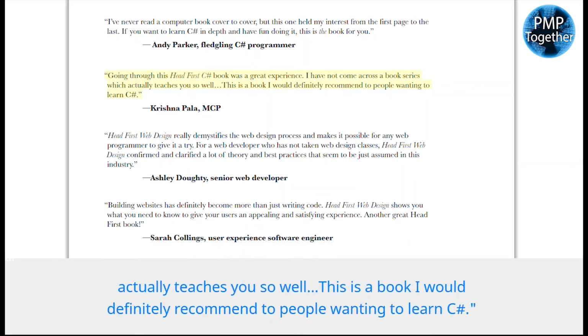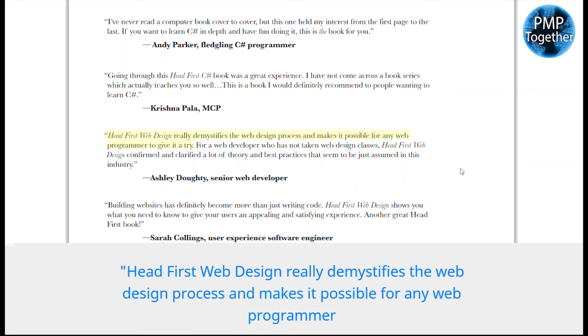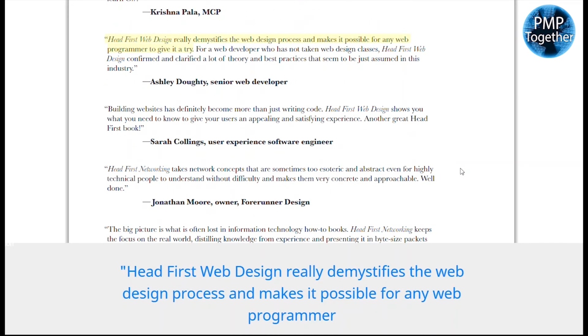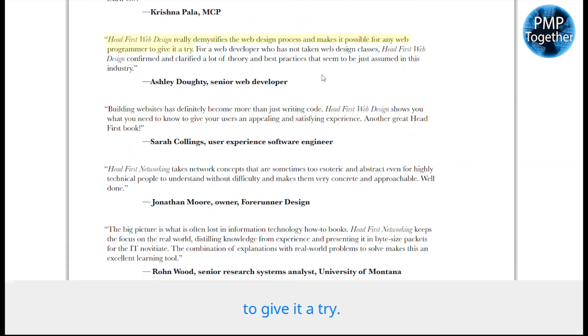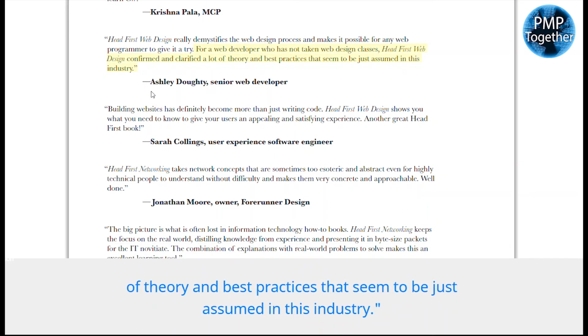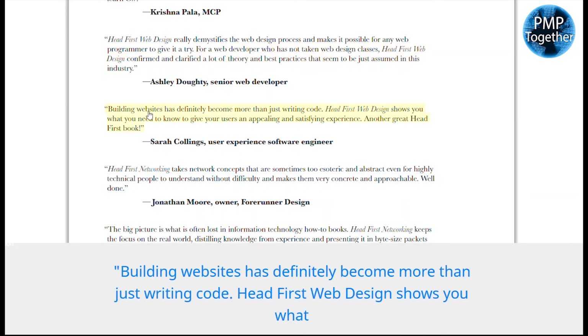Head First Web Design really demystifies the web design process and makes it possible for any web programmer to give it a try. For a web developer who has not taken web design classes, Head First Web Design confirmed and clarified a lot of theory and best practices that seem to be just assumed in this industry. Building websites has definitely become more than just writing code. Head First Web Design shows you what you need to know to give your users an appealing and satisfying experience. Another great Head First book.